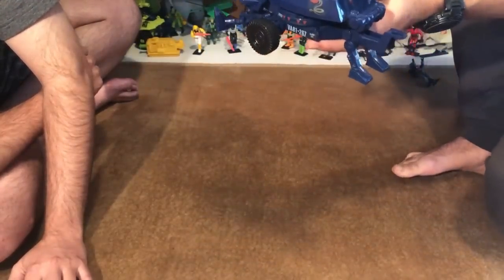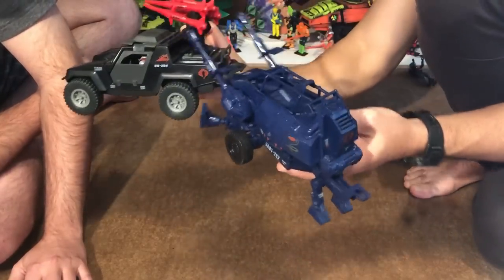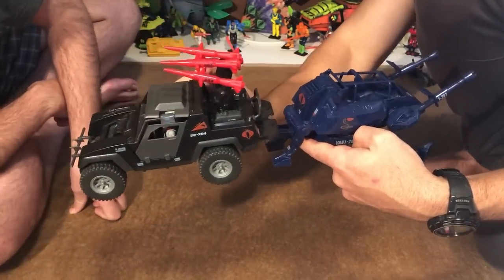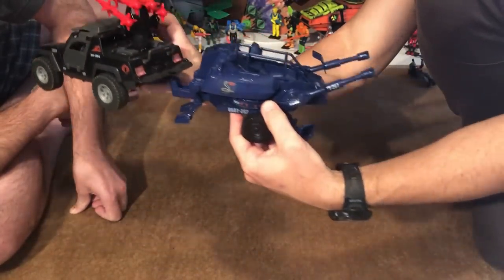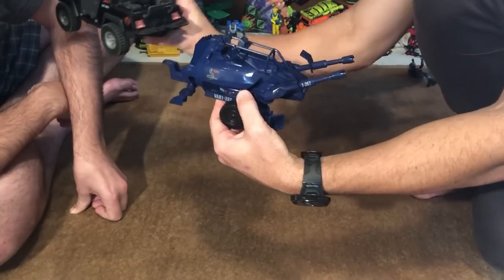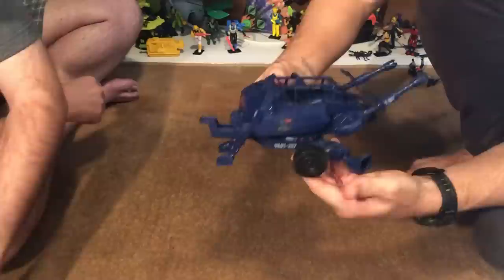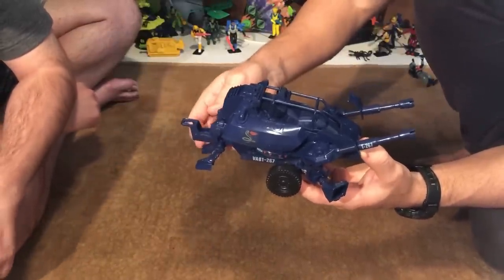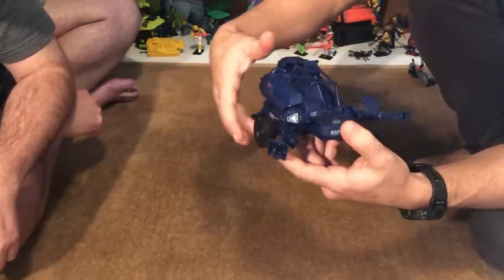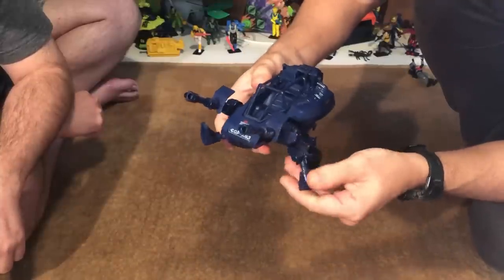Oh, we're going to have to defeat the purpose of this exercise and dip into the black color scheme with the Stinger Jeep. Well, now it makes sense why they decided to make that a Cobra vehicle. Mm-hmm. They needed something to pull this thing along. And you can also get your H.I.S.S. to tow it, but his tank does have a tow hitch. Has a tow hitch, yeah. This is a Transformer. I mean, it goes from towable weapon system to cannon emplacement.